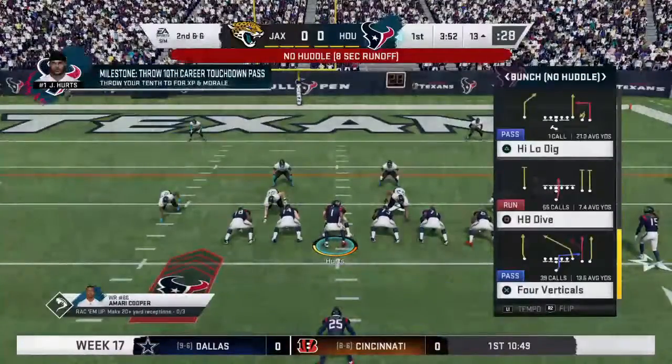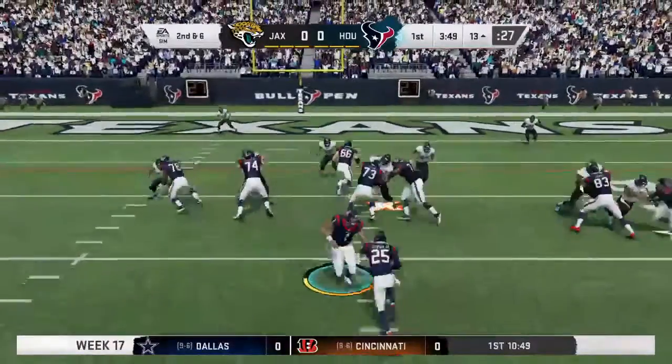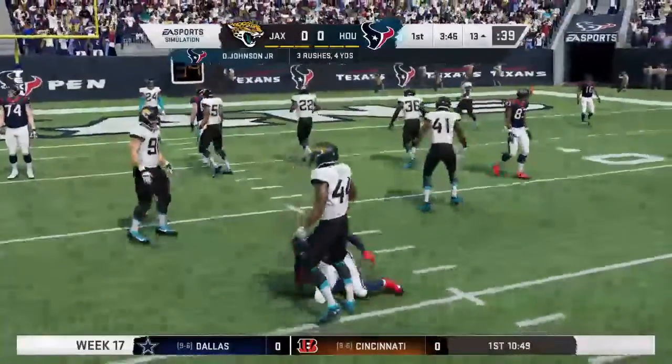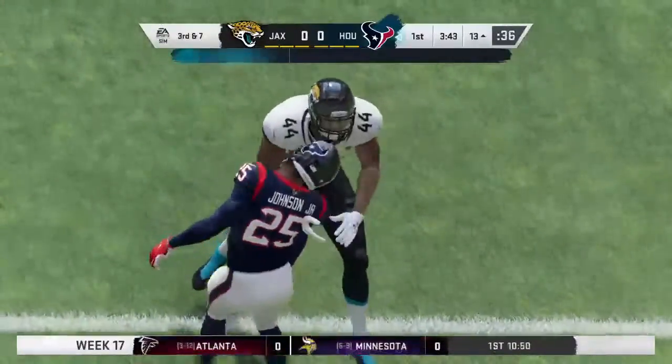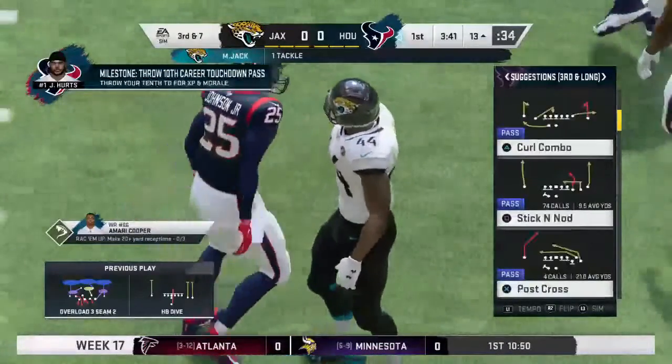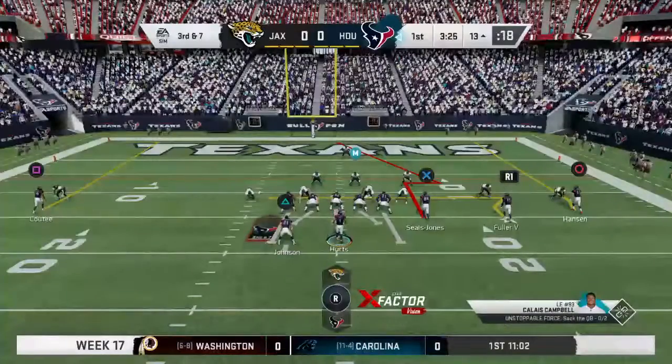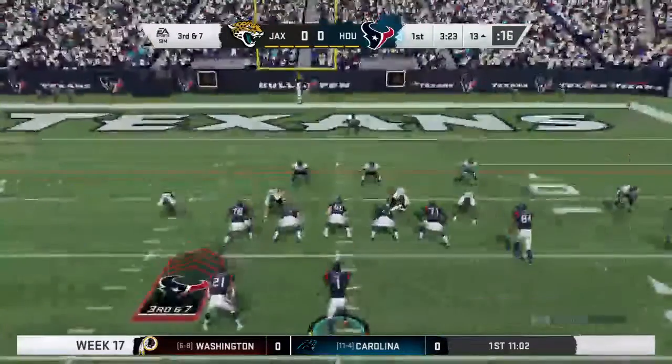The numbers a week ago for Johnson: 10 carries, 95 yards, and a score. And he is met quickly in the backfield. Down he goes, folded like a lawn chair. 8th play of this opening drive coming up. This is third down.